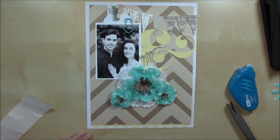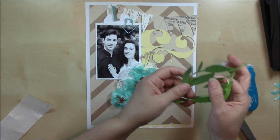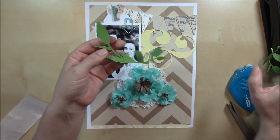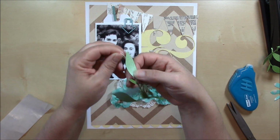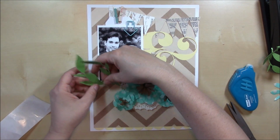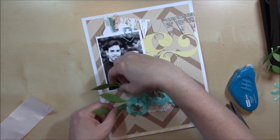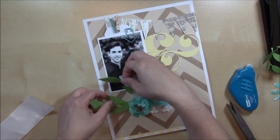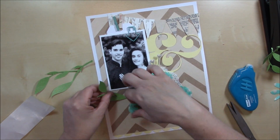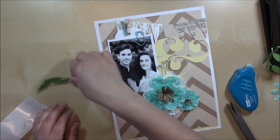And then to add to the flower cluster, I have die cut a few green leaves. And I don't know if you can tell on camera, but these particular leaves have a nice shimmer. They're a shimmery cardstock. And they're a little bit thin, so they kind of fall, but they also allow you to manipulate the cut a little bit. I'm going to tear them off and adhere them one kind of leaf cluster at a time until I get the look that I want.